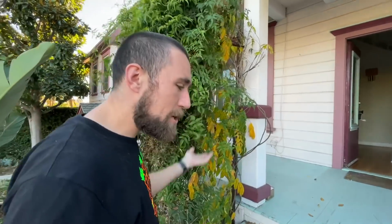Welcome to the 3-unit apartment building. I'm going to do a walkthrough on this one. There were a lot of questions about why am I buying a 3-unit apartment building and why am I going to turn it into 6 units? Well, the thing about Southern California is that people pay a lot more for units. And this used to be a 4-unit apartment building and it has a 2-car garage.